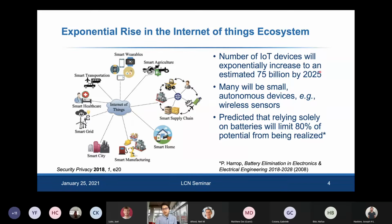And this is becoming much more widespread and much more common. It's predicted that by 2025, we will have 75 billion devices part of the Internet of Things. And as I mentioned, many of these devices will be small and autonomous, and they'll be in remote areas. So, for example, think about your smoke detector at home. That's on the ceiling, so you can't just connect that to the grid. You have to have a remote power supply for these autonomous devices.